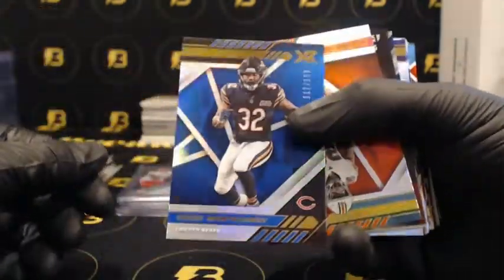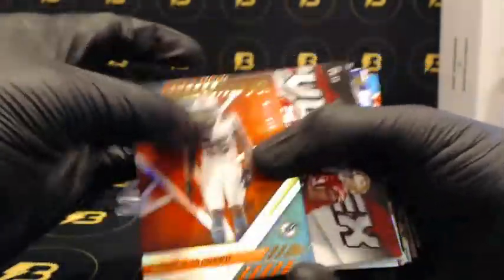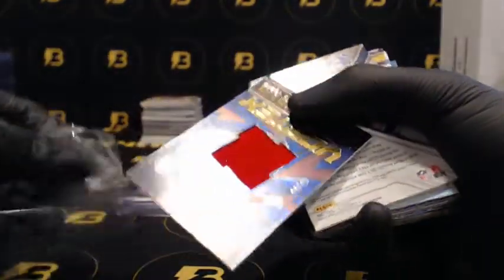We got Coulter for the Texans. We got Jimmy G and Galladay. We got to 199, Montgomery for the Bears. We got Howard for the Dolphins to 249. Ayuk for the 49ers to 49. Vortex.